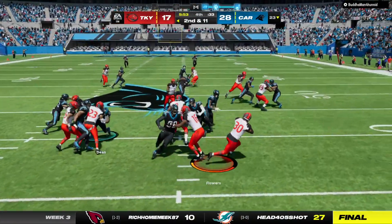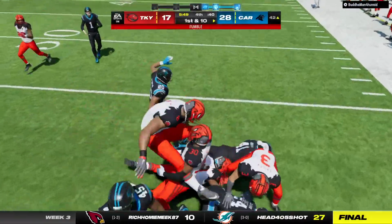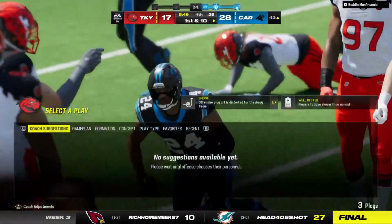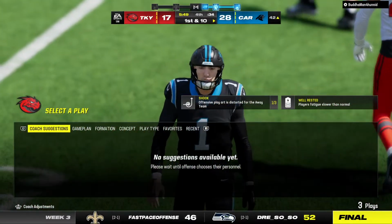Fielded at about the 28. Now a hit and a loose football. And it's picked up by the Panthers. And they will set up shop in enemy territory at the 42-yard line.